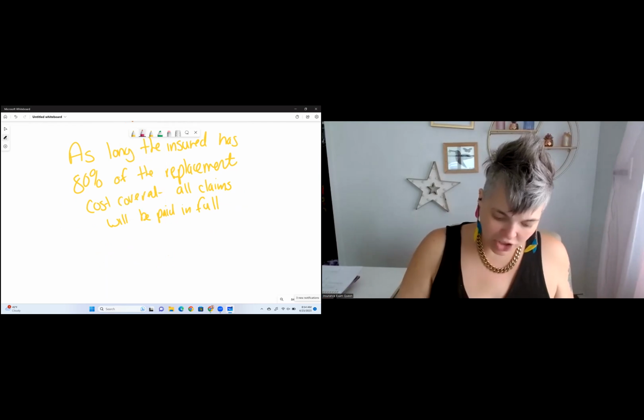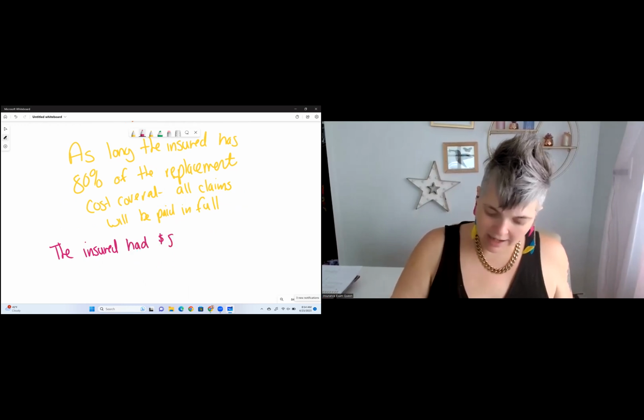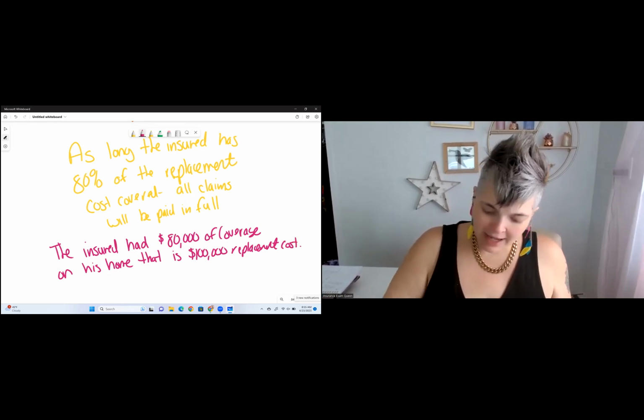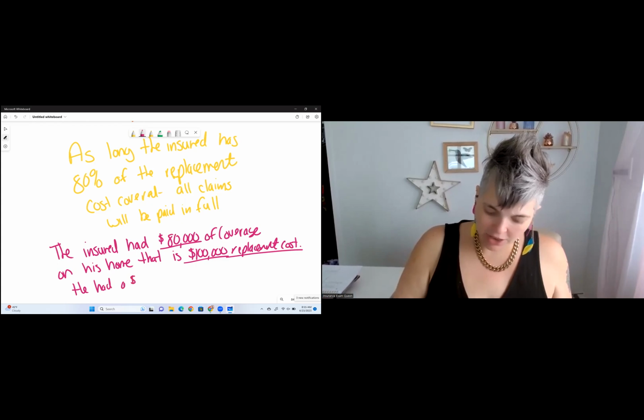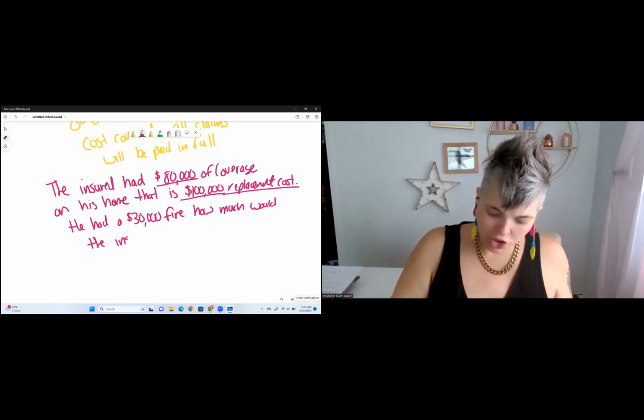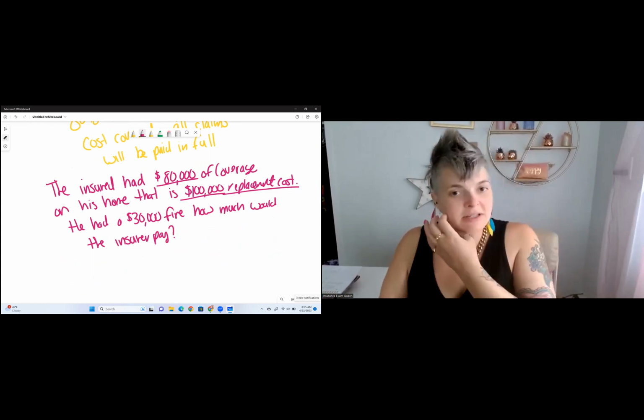So if we had a question that said, the insured had $80,000 of coverage on his home. That is $100,000 replacement. So they're saying that he carried 80,000 and his home was 100,000 for replacement. He had a $30,000 fire. How much would the insurer pay? Okay. So this is an example of a test question.